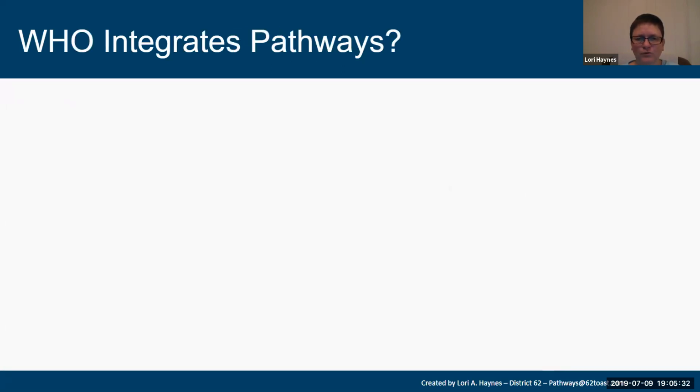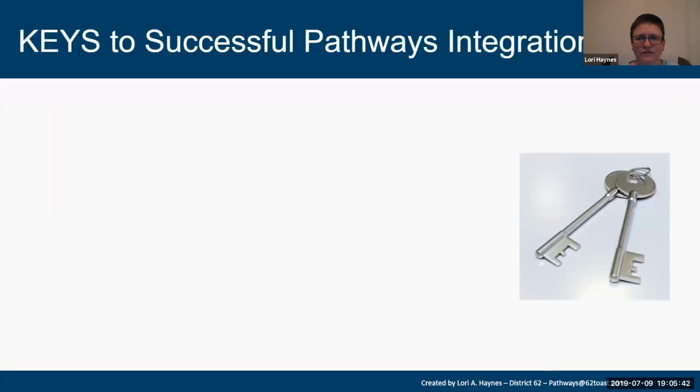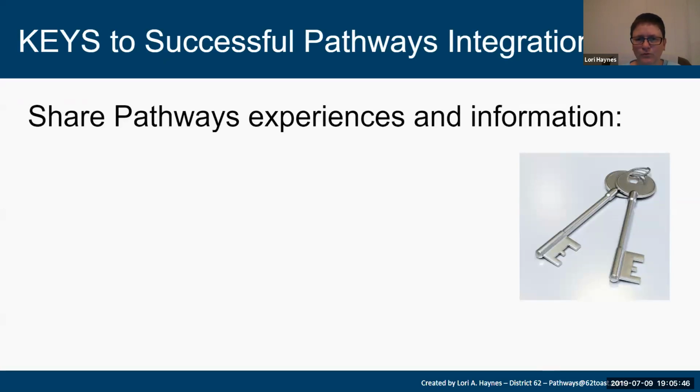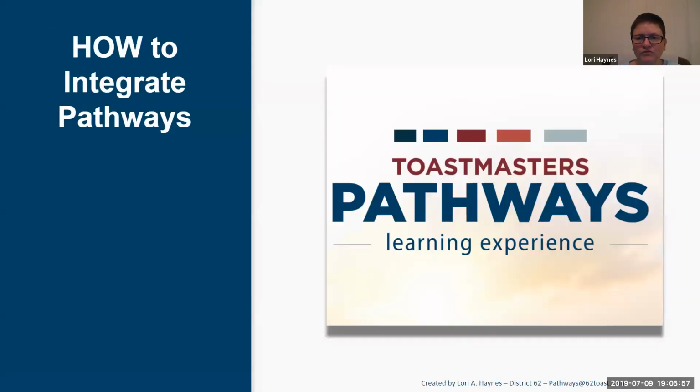Who integrates pathways? Everyone in the club plays an essential role in integrating pathways. The key really to successful pathways integration is sharing that pathways experiences and information in varied ways and as often as possible. And I'm going to go over a number of tips in different areas on how you can integrate pathways into your meetings and your club.